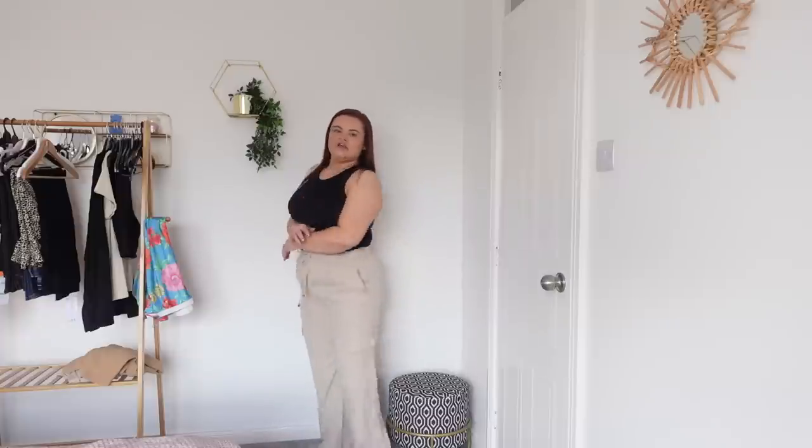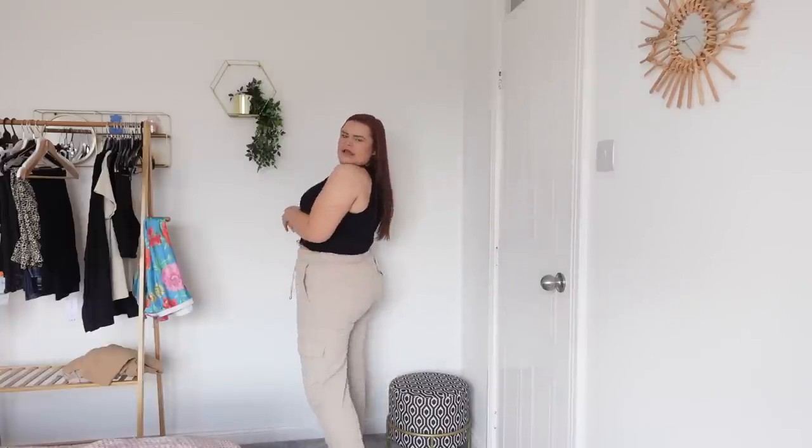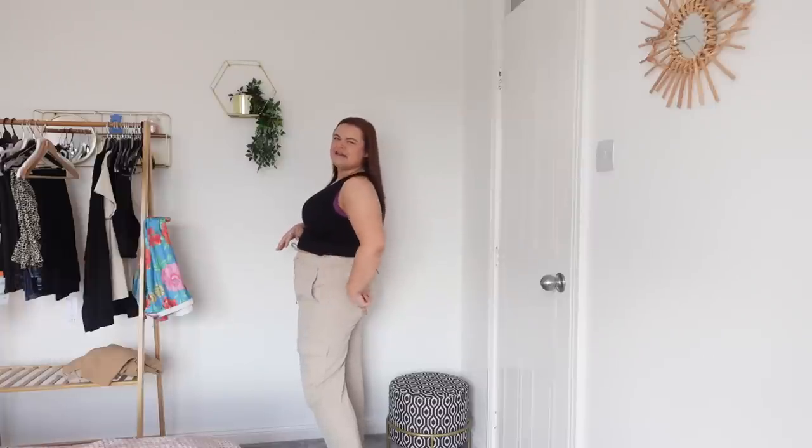You know what? These were £18 and I feel like for £18 they're a really good quality. They feel thick, they're nude, but they're not that see-through. You can kind of see an outline of my underwear, but I have a really thick boxer on. But I don't think these are bad at all. I really like the look of them on me. The only thing that I'm kind of not sure on is whether the colour is too close to my skin tone, although I don't feel like it is.